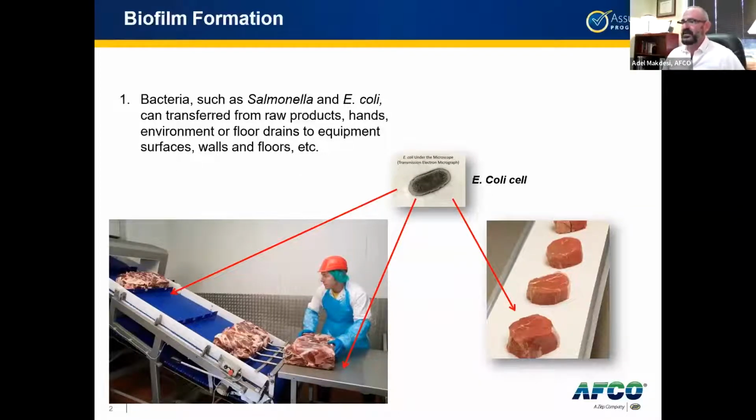coli or Listeria enters a facility, for example, via a raw material. Raw materials are considered contaminated. That's why we call it raw material. And remember, biofilm can be formed by any microorganisms or by any bacteria. So when, for example, we have a steak or milk or whatever, we put it on a surface like a belt or a table, all right? So some of the bacteria that are on the steak or in the milk will stick to the surface.